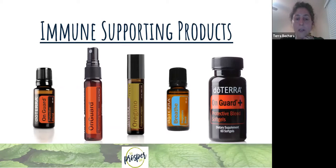And then On Guard comes in a sanitizing mist. That's another great thing to have in your bag, especially nowadays, sanitizers are so popular right now just because we need to make sure we sanitize all the time. So this is really great. It's a little small spray bottle that you can take on the go and spray and sanitize as needed. So that's another great product to have.